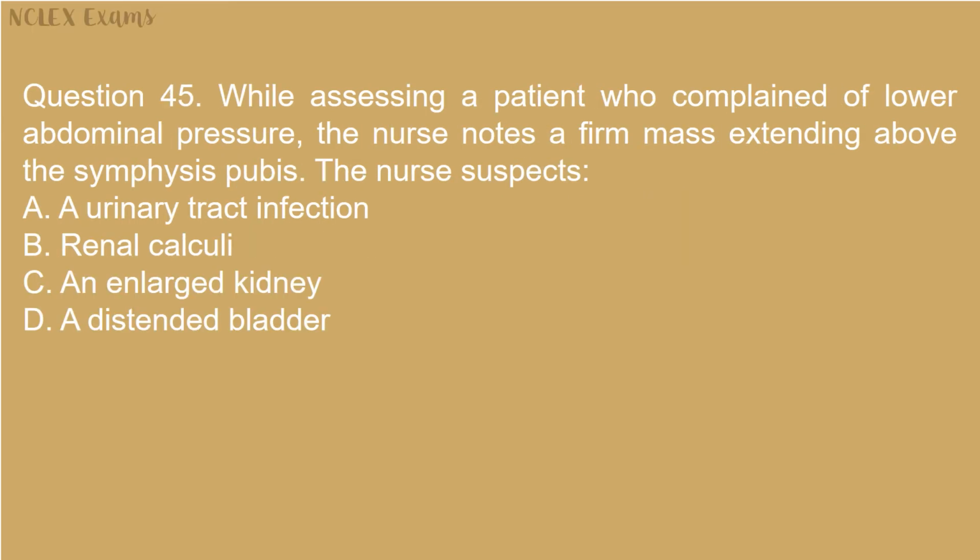Question 45. While assessing a patient who complained of lower abdominal pressure, the nurse notes a firm mass extending above the symphysis pubis. The nurse suspects A. A urinary tract infection. B. Renal calculi. C. An enlarged kidney. D. A distended bladder.